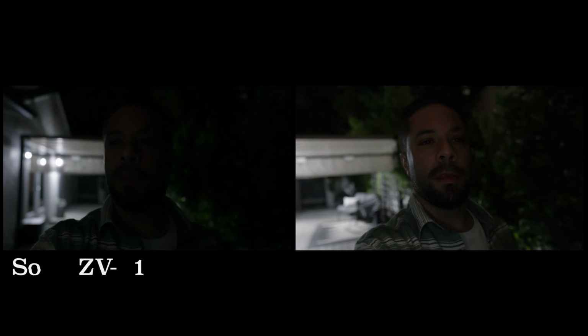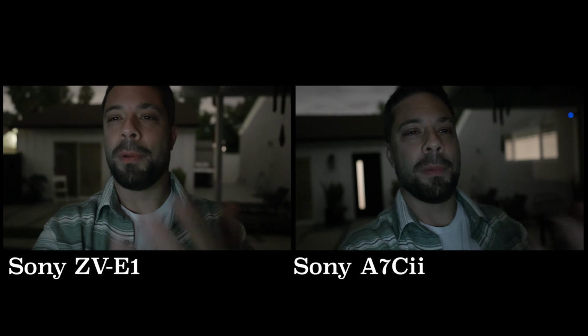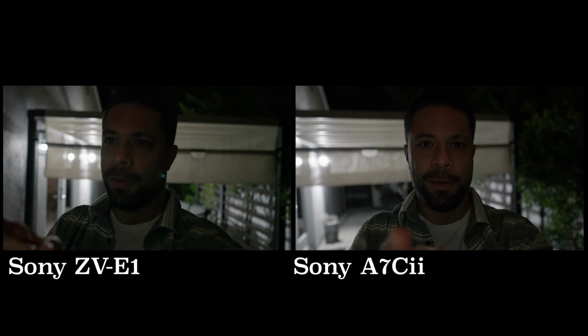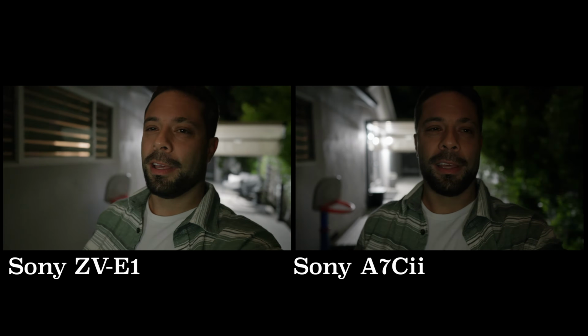So now we're seeing here again the Sony ZV-E1 is adjusting a bit slower than the Sony A7C II. I feel like both of them are using the monitor screen to sort of brighten up my face. A7C II again, and the ZV-E1. There's not a clear winner right now. I really think both of them are getting enough light. The monitors are giving enough light right now that is helping.